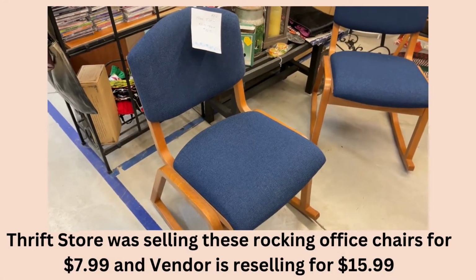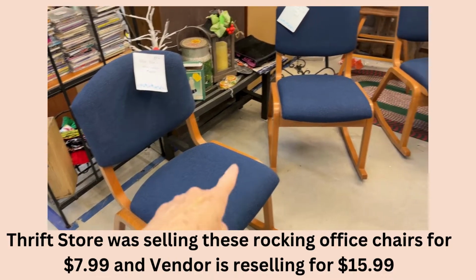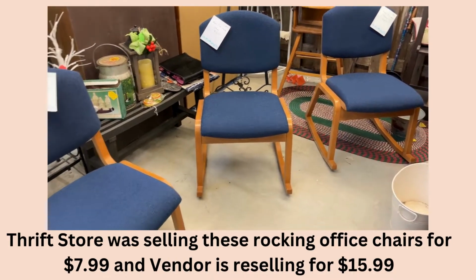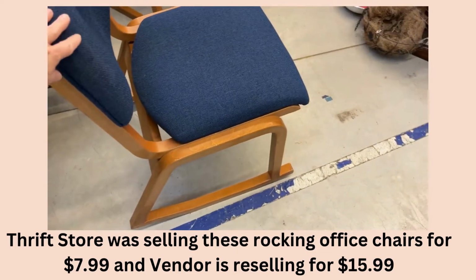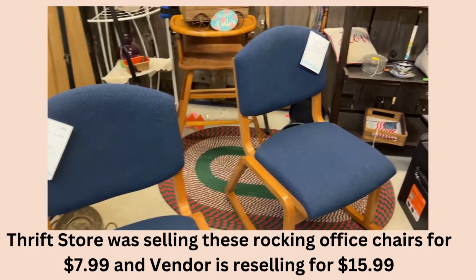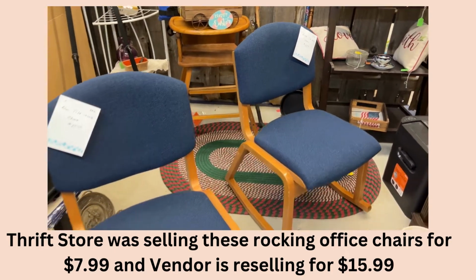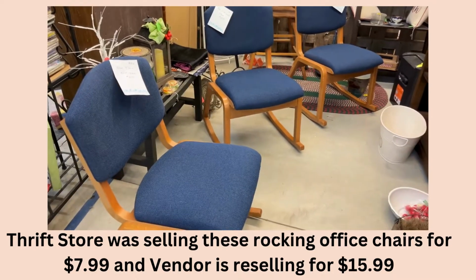Believe it or not, these chairs, I believe, were just at the thrift store that's around on the next corner, and they were $7.99 because these are just too unusual. They rock, but they're office chairs. And at the thrift store, they were only $7.99, so someone probably picked them up and said they'll try to resell them here, which is really not a bad idea because they're in good condition.